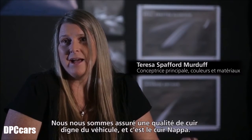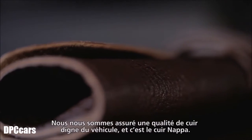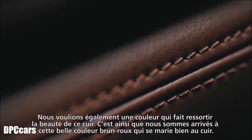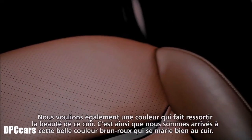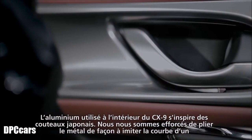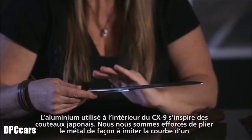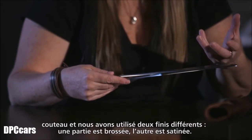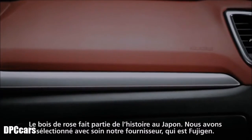We made sure that we had the quality of leather that we felt this vehicle deserved, and that was Napa leather. We also wanted a color that expresses the beauty of that leather. So that's how we came up with this beautiful auburn color, to marry the color and the leather together. The aluminum used on the interior of the CX-9 was influenced by Japanese knife makers. We made sure that we bent the metal to emulate how this knife actually bends, and we put 2 different finishes. So there's a brushed component here and a satin component here.